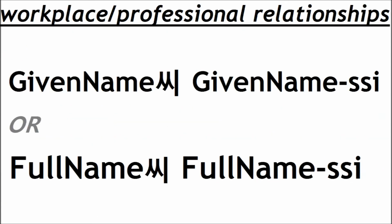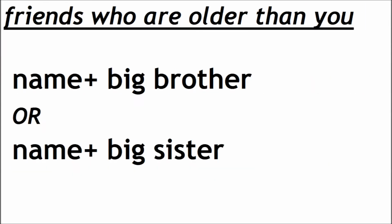When in a workplace environment, the way you address someone is by using their given or full name and adding 씨 (ssi) to the end. It's kind of like when we use Mr. or Ms., except it goes after the given or full name, and it's the same for males and females. Again, this way of addressing someone is popular in the workplace and is used for people with which you have a professional relationship.